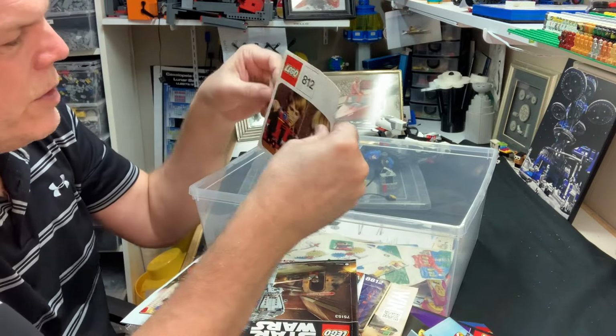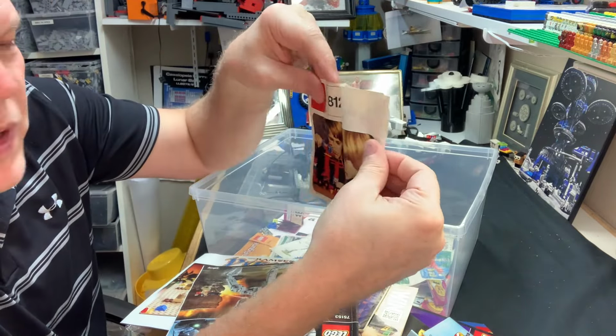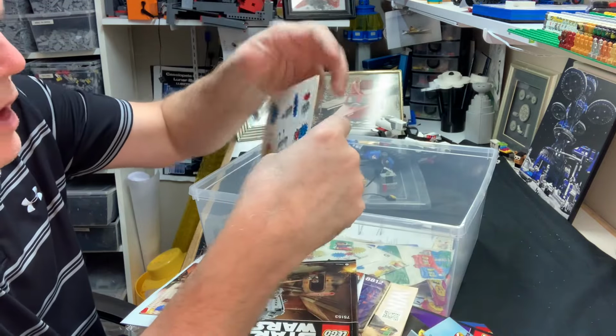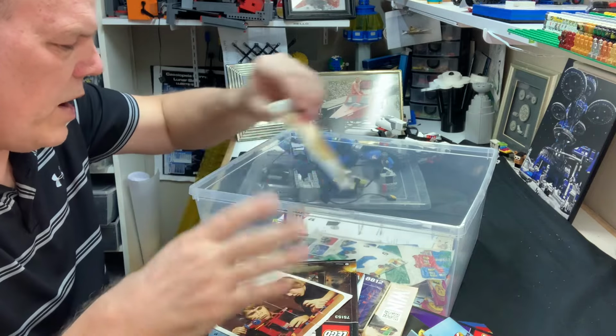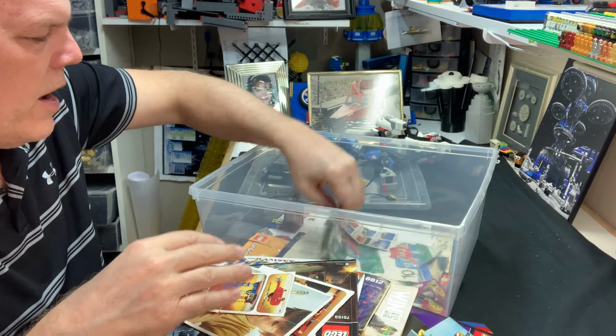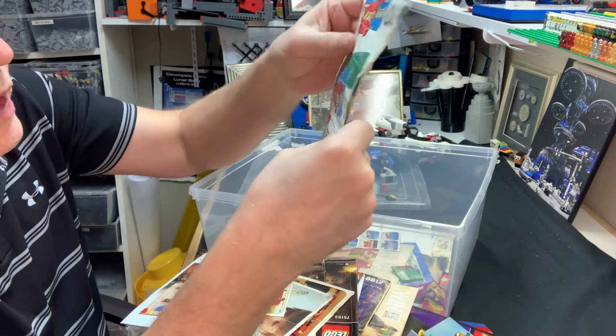812, what's 812? Oh, how they use the gears, the big huge gears from back in the day. Interesting stuff. Not necessary. There's another page for it. And so this is going even way back, because I got this set in a used lot, 356.